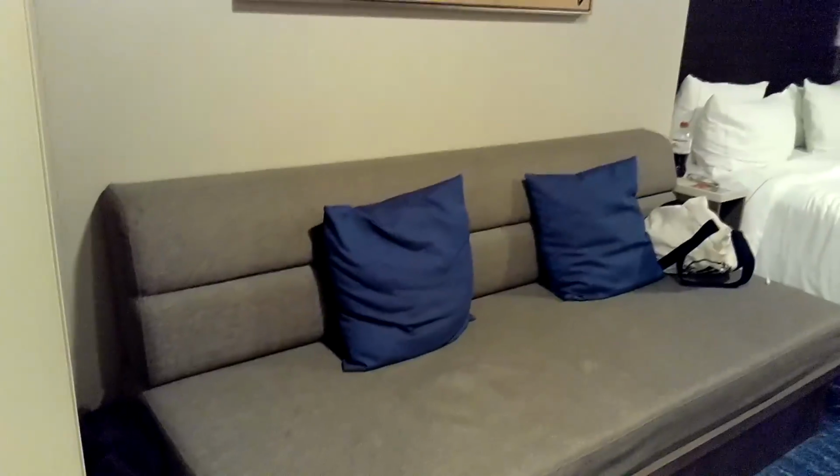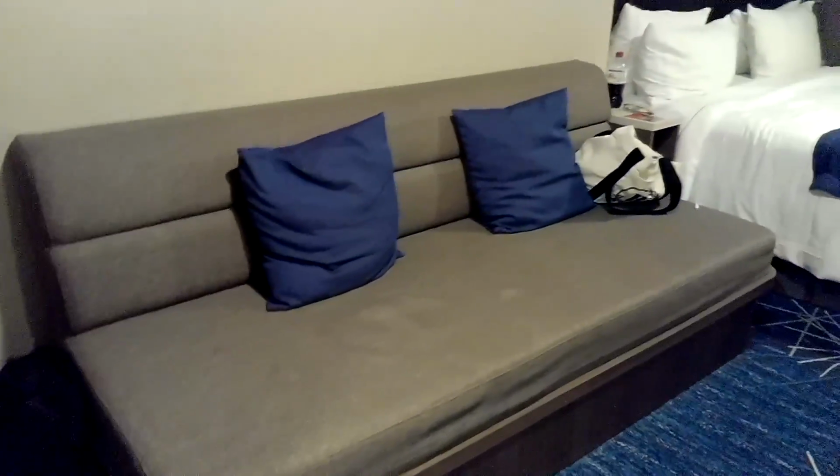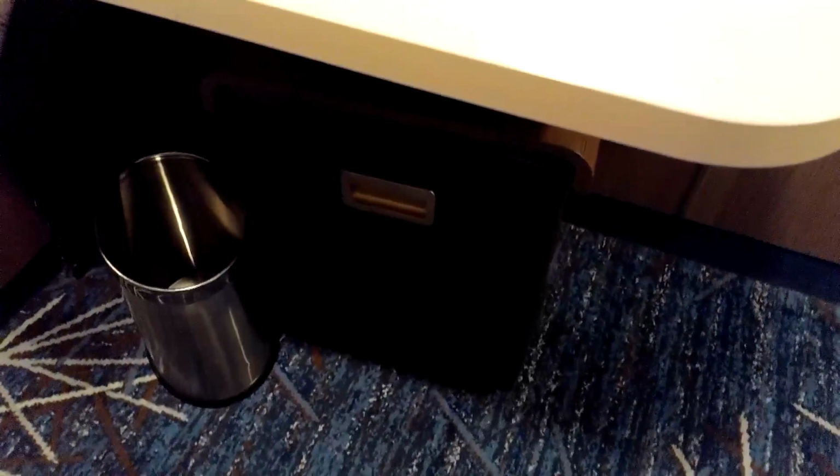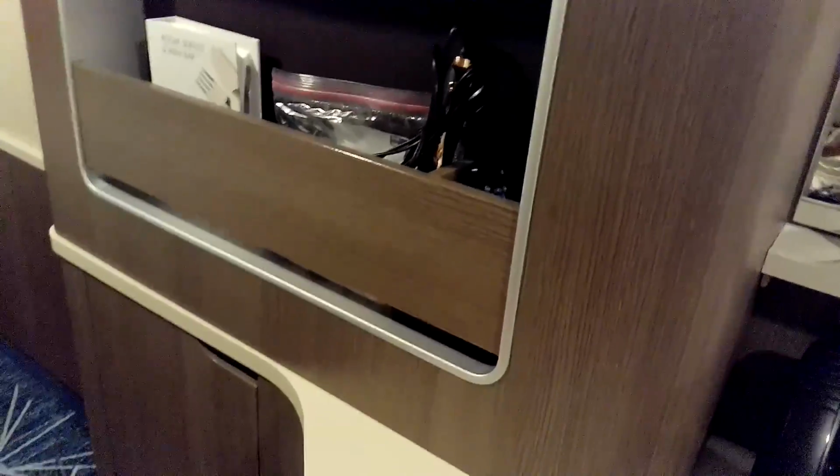All right, so over here we got a very big sofa. This actually folds down into a bed. Nice, once again, another big, huge mirror. Down below here, there's a seat that pulls out. And then in here is a refrigerator. There is the refrigerator. Television set with some drawers and things like that.